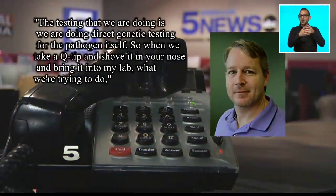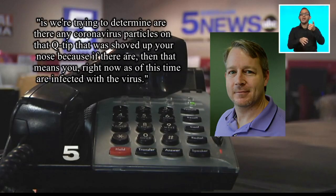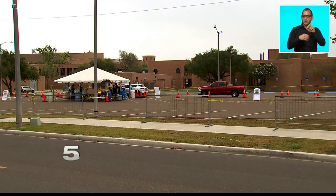The testing that we are doing is direct genetic testing for the pathogen itself. So when we take a Q-tip and shove it in your nose and bring it into my lab, what we're trying to do is determine, are there any coronavirus particles on that Q-tip that was shoved up your nose? Because if there are, then that means you, right now, as of this time, are infected with the virus. Patients are able to get their results in 6 to 7 hours.